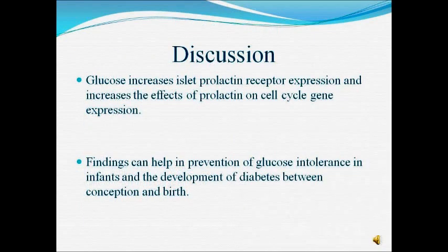As we can see from the results, glucose increases islet prolactin receptor expression and increases the effects of prolactin on cell cycle gene expression. The findings can help us in the prevention of glucose intolerance in infants and the development of diabetes between conception and birth.